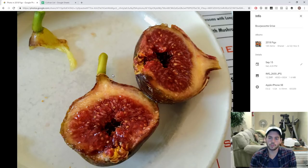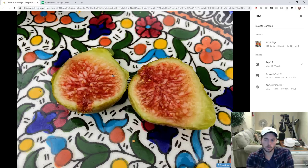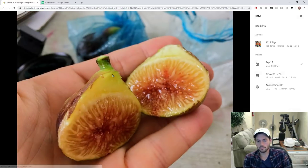Here is a Borgia Soak Reese, and a very good fig my friend Raphael brought to me. It has a bit of a bite to it, but very good. Here's Belvedere Campos. This fig doesn't look like much, but guess what? This is a really tasty, thick, jammy fig. I was very surprised by this one. The only thing is I need to get these things to ripen earlier. Otherwise, this one may not be the best choice.